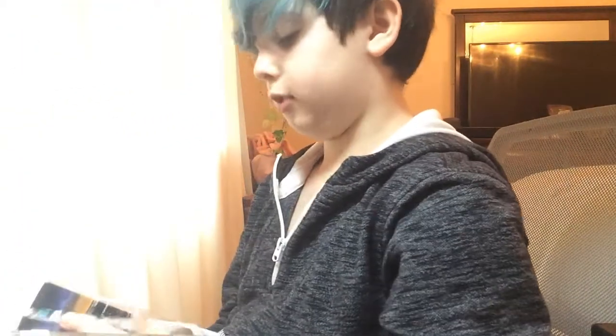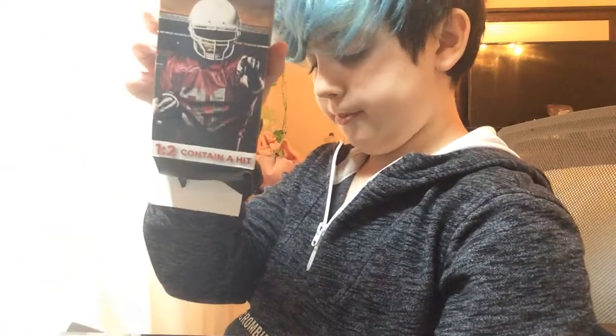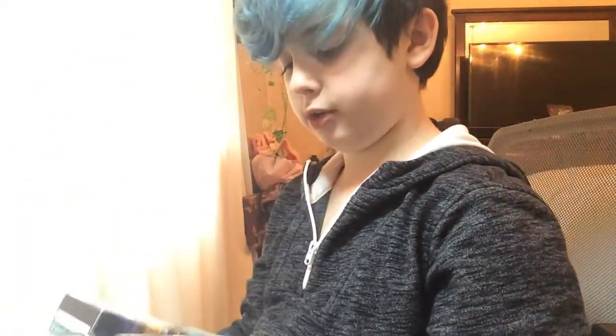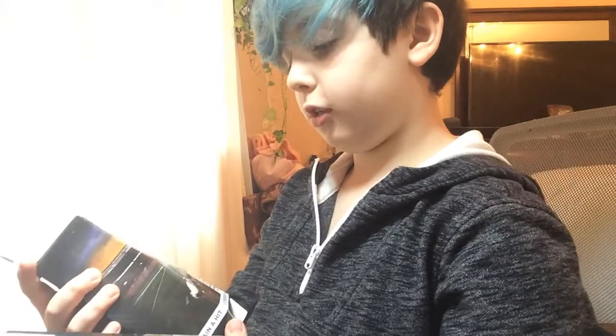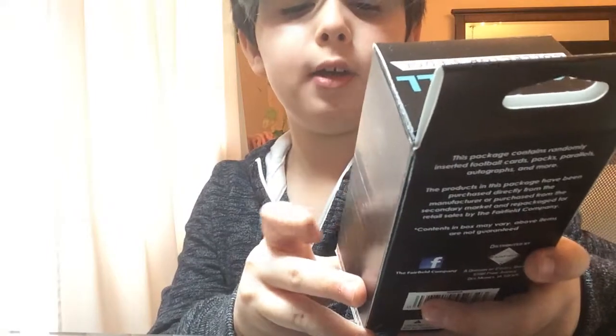And as you know, this one is different. There's different types, and this one's David Johnson, this is the original one, and this is one he got, to a different team. And this one, which we already opened, said, look for random inserted cards, packs, parallels, autographs, and more.